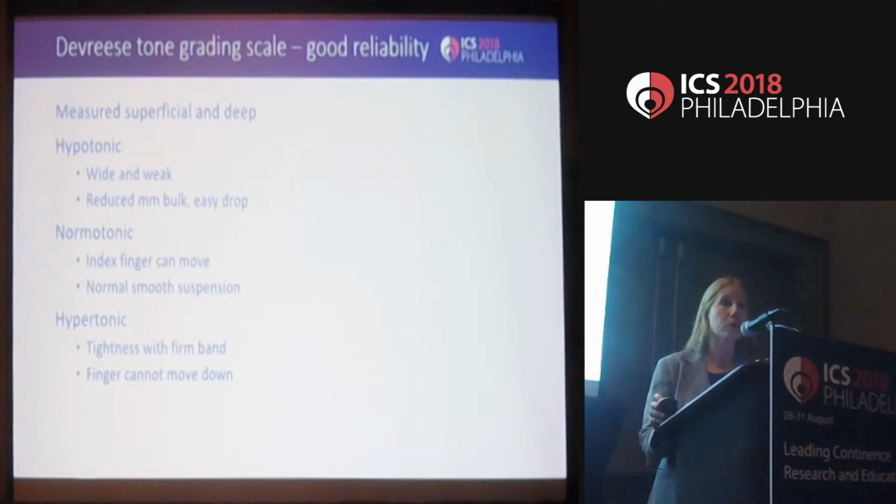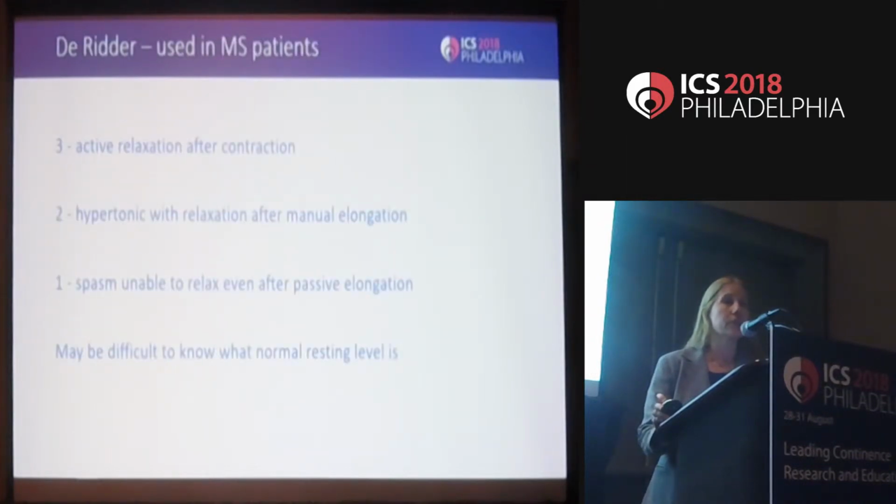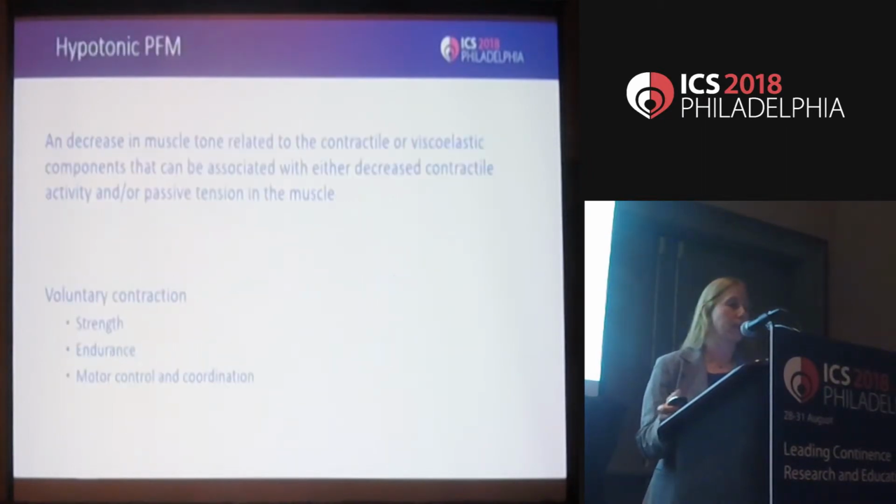Is it hypotonic, normal, or hypertonic, as you can see listed here? Dr. Ritter developed a scale in MS patients, which I think is very helpful even for other patients with neurological conditions, spanning from 3, an active relaxation after a contraction, so this would be your normal response, all the way to 1, where you pull and press and stretch the pelvic floor muscle, but it does not let go because the spasm is so strong and present.